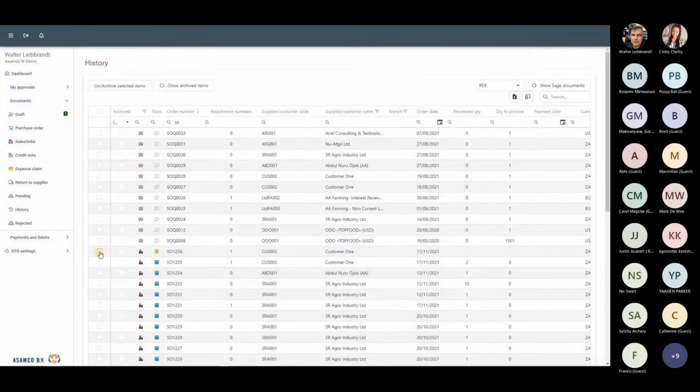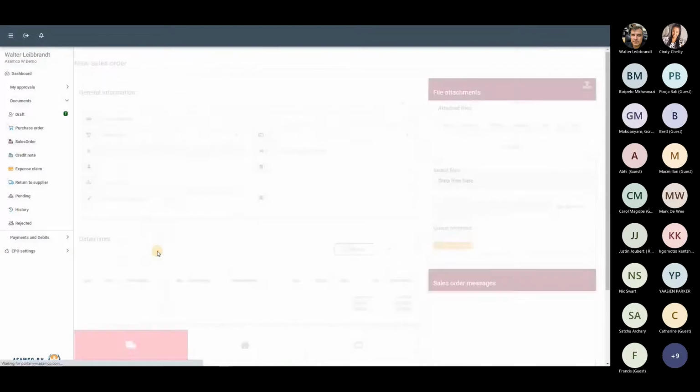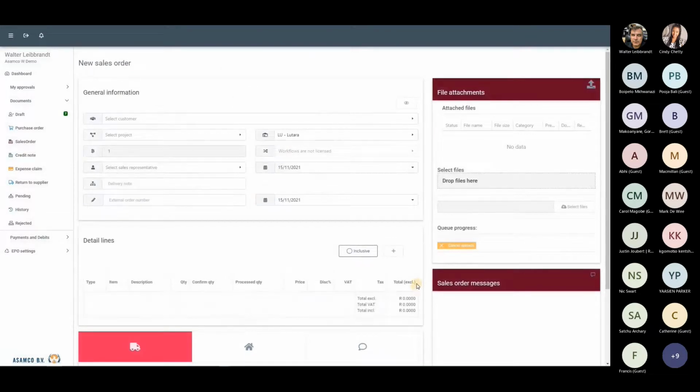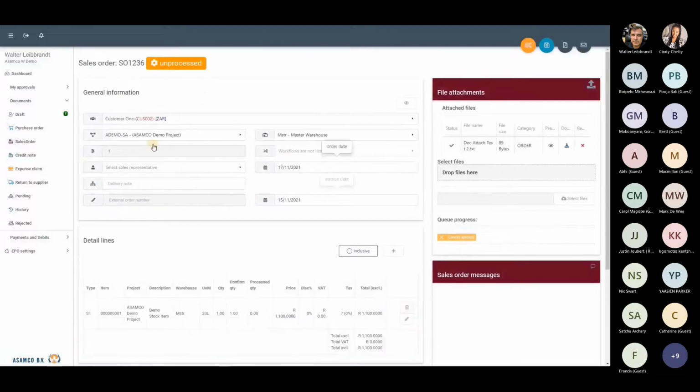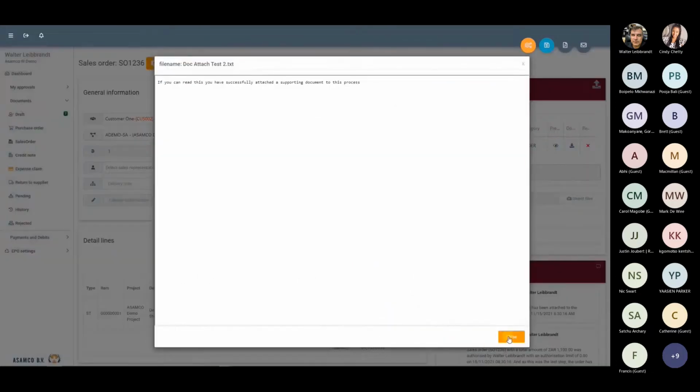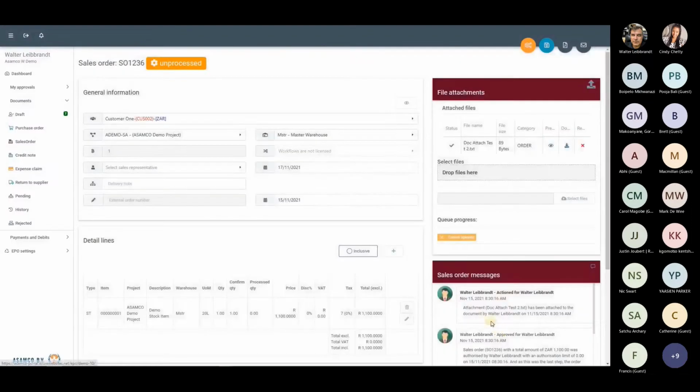From the history page, I will go and select that specific sales order. The fact that it's unprocessed shows me that it's not yet been invoiced. I will have a look at the document, revise the quantities, ensure that everything is attached. If I need to view this document attached, I can again click on the view button and I can quickly see the attached document. The option that is now available is for me to process the invoice.